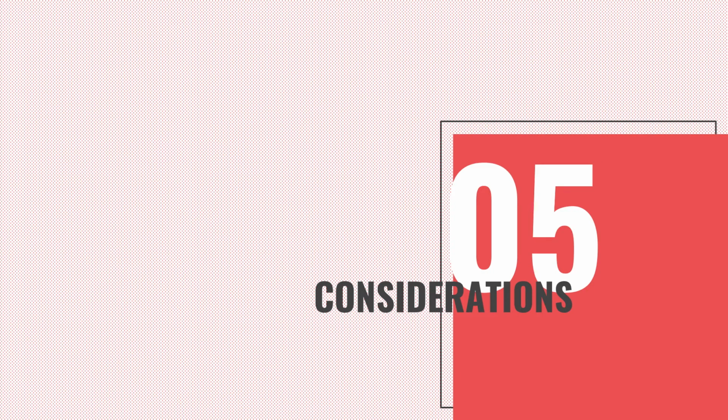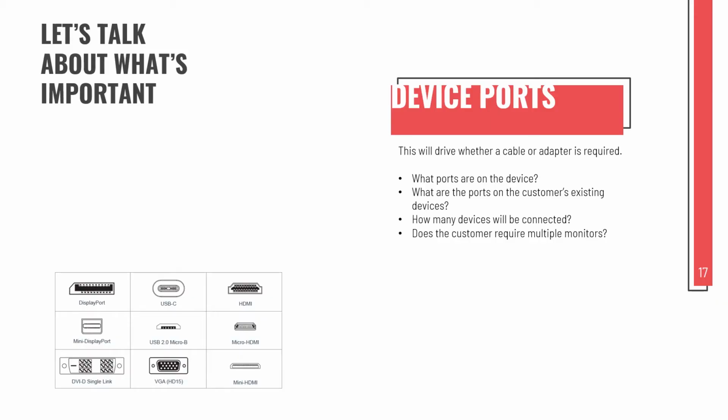So I babbled on about jacket ratings and transmission speeds. Let me give you just enough training on those things to be dangerous. After you've asked the question, what are you connecting this to? You are going to have a golden opportunity to wow your customer by thinking about a part of their solution they likely would have overlooked.